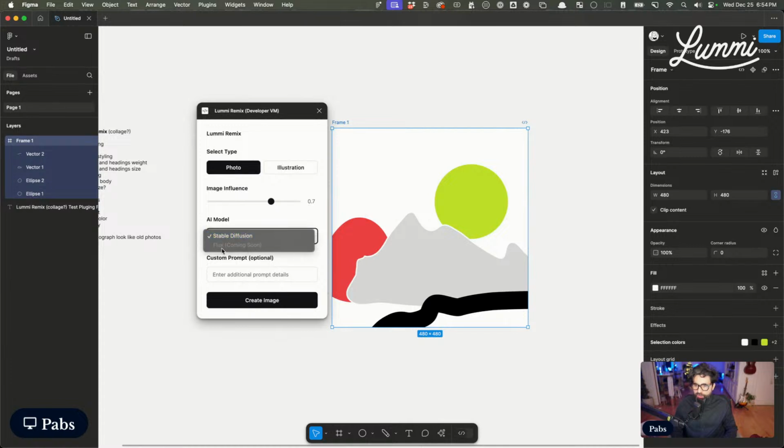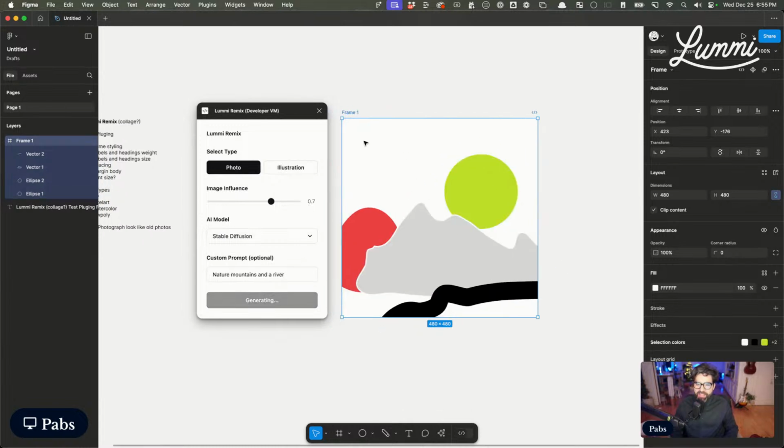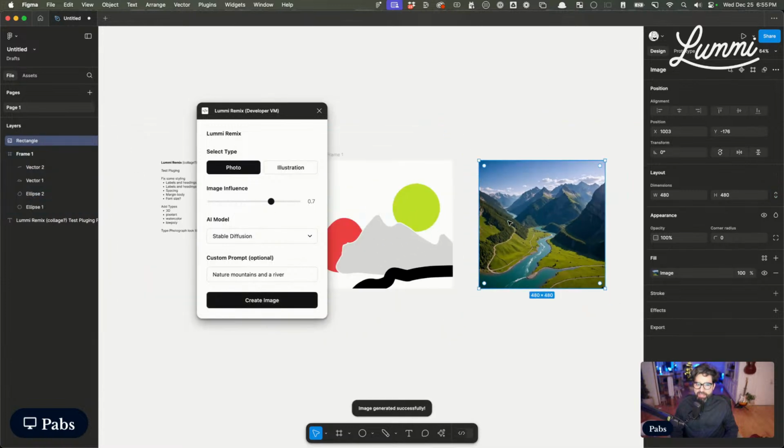I've been trying to use Flux and, oh my God, it's so buggy. It doesn't work. So I'm going to use Stable Diffusion and I'm going to put nature, mountains, and a river. Wow, worst prompt creation. So let's create an image here. Ideally, it's going to take the structure of this and create an image based on the type that I selected, which is the photo. I also set how much influence the image will have.